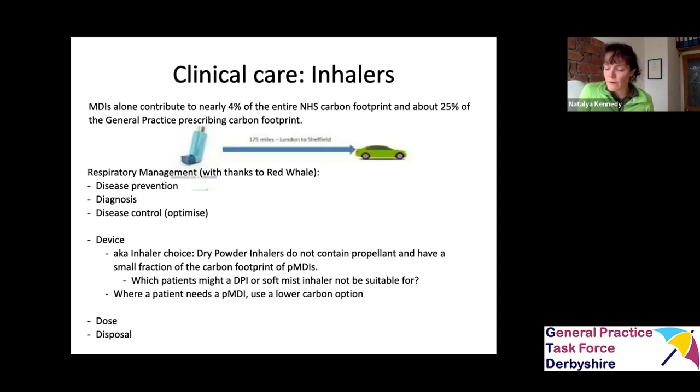In terms of having that conversation, it doesn't necessarily need to be you guys who have the conversation. It doesn't necessarily need to be a climate change conversation, because a reasonable proportion of our patients won't have that at the top of their priorities when they're coming in for their asthma or COPD review. But the evidence is that for the vast majority of people, the control is just as good. The cost is significantly less, potentially saving the best part of 10 million a year for the NHS if we can switch 10 to 25% of people off the metered dose inhalers onto the dry powder inhalers.